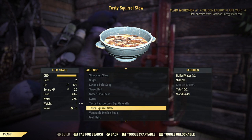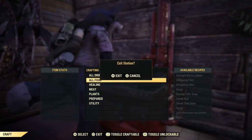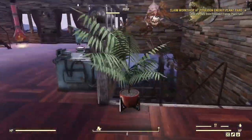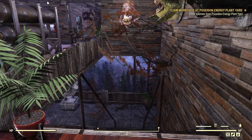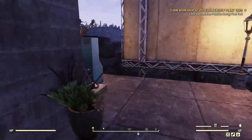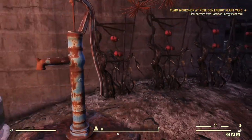So you need to get boiled water, salt, squirrel bits, tato, and wood. Now I already explained the tato. I'm not 100% sure the best places to get it. I got it from my friend's camp, but like I said, just Google it. You'll find tons of tato, and then put it at your house and pick it with Green Thumb. I suggest about 3 or 4 at least.